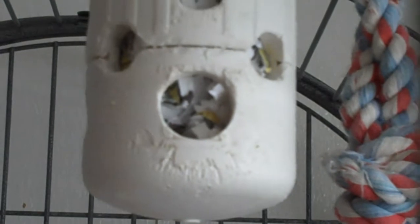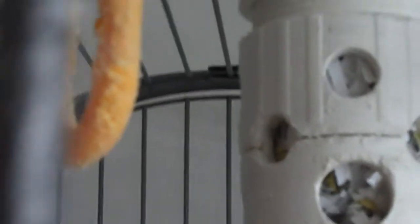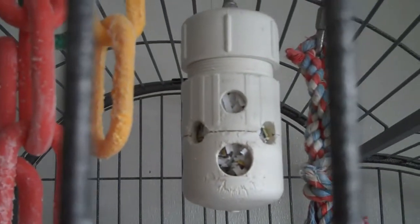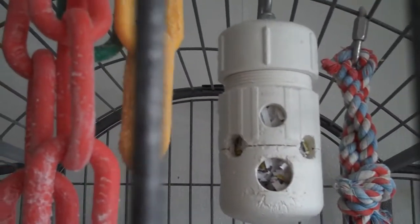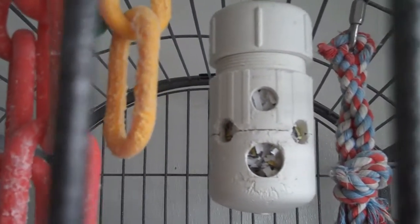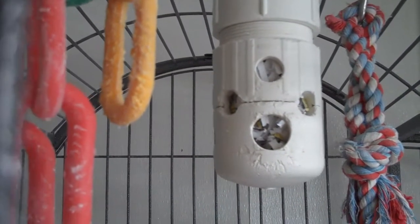Now, in here, this is a toy that was made from PVC and stainless steel hardware, and it's the same premise here. There are a couple of different size holes in here. We've loaded it up with shredded paper, and we've hidden some goodies in there. And somewhere in the course of the day, he's going to have to go through that to find some of his big rewards. Now, OJ is one of our rescues.